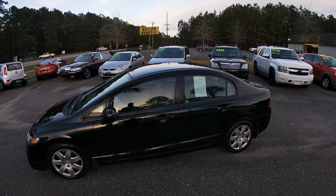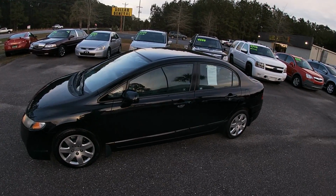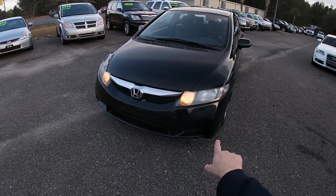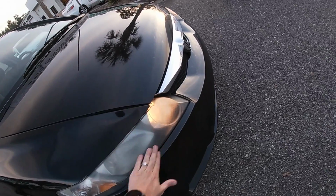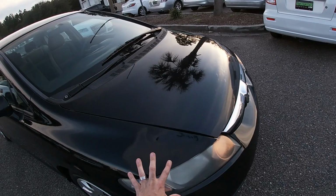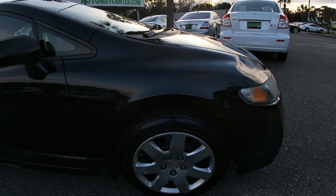So there's your Honda Civic 2010. And looks pretty good, you know. It's got that nice black about it. It's got the headlights going on there, look pretty good. It does have a little bit of oxidation going on your headlight here. You got a fender that's got a little bit of damage right there. But tires on the car right here are in great shape.